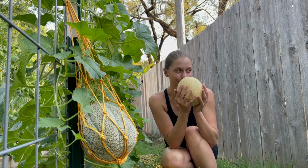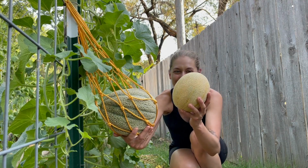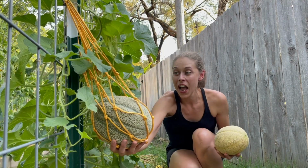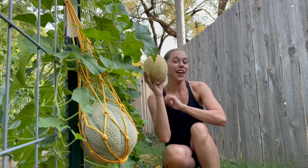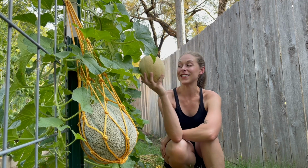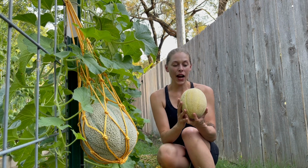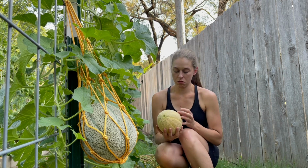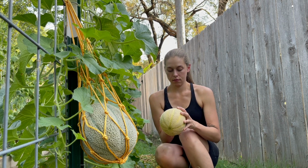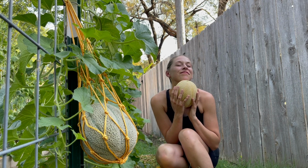Oh my gosh. It smells amazing. So can you see the difference here between this one and this one? So this one here is my biggest, and this one is definitely bigger than my head. This one's a definitely good size though, so I can't complain about that. I kind of wanna cut it open. Let's cut it open.